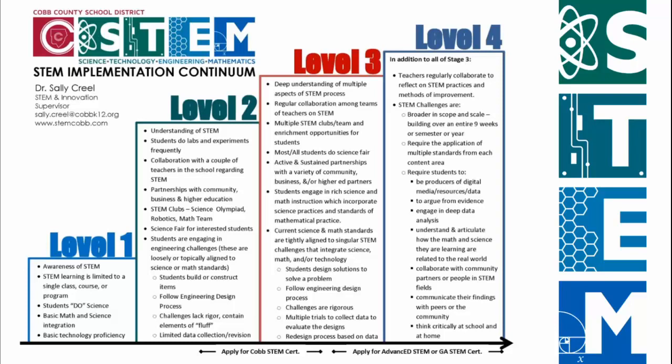And then between levels 3 and 4, we would say that they're ready for AdvancED, Cognia, or Georgia STEM certification. And these are not an exhaustive list of things that we would have to see. There's many more things that are part of STEM certification. But we wanted this to be seen just because a lot of schools might think that just because they have a robotics club after school or another STEM activity that they do, that they're ready to be certified, but it's more encompassing than that.